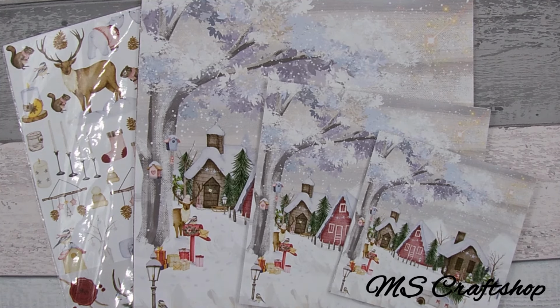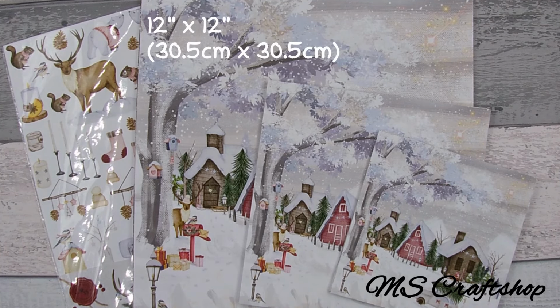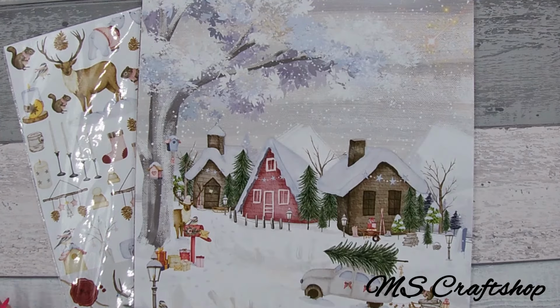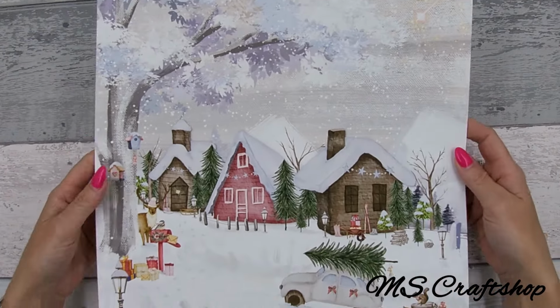Today, I'm excited to introduce my new winter paper collection, Snowy Valley. The collection is available in three sizes: 12 by 12 inches, 8 by 8 inches and 6 by 6 inches. The sets are nearly identical. The most notable difference is found in the largest set, which includes a few sheets of backgrounds unavailable in other sets. Let's start the presentation with the largest one.